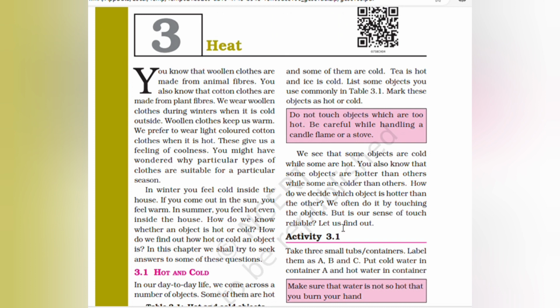We wear woolen clothes during winter. When it is cold, we wear woolen clothes. Woolen clothes keep us warm. They protect us and keep up our warmth. We prefer to wear light colored cotton clothes when it is hot. When it is hot, we prefer to wear cotton clothes. This gives us the feeling of coolness.